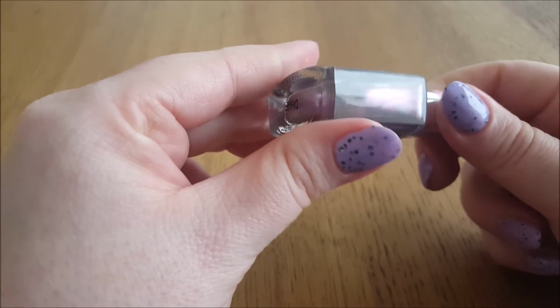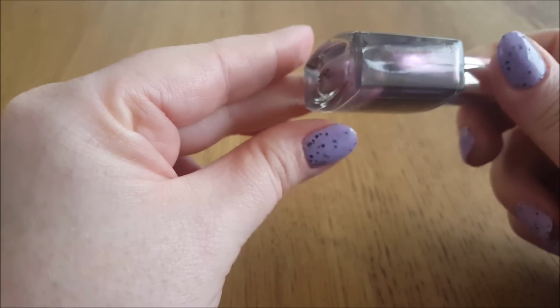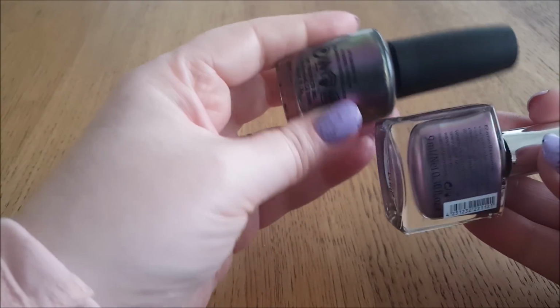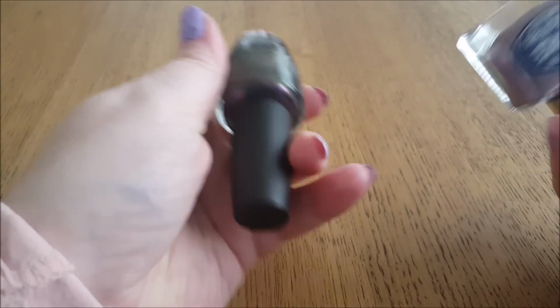It kind of reminds me of OPI's, there's one from the San Francisco collection. Let me just go grab it and let's see how similar it is. Okay, so this is the one I was thinking of. And you know, they're not a million miles apart.